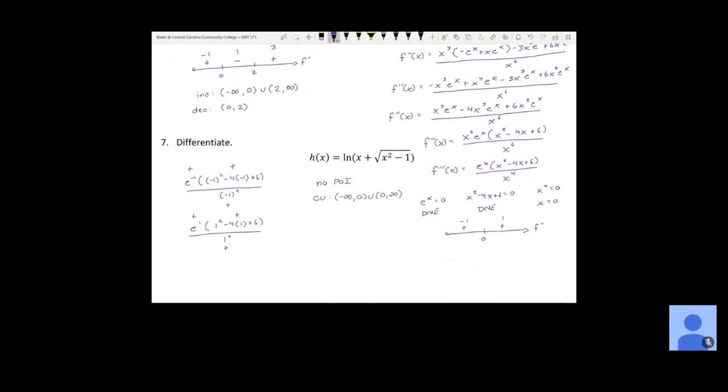Okay. So, honestly, the hardest part of that one is that second derivative, right? Just because of how many terms there are and everything. But just simplify it down. Think about your critical numbers there. Generate your number line. And in this case, it's always positive, so it's always concave up. Any questions on that one now?